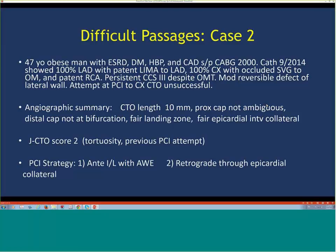The CTO score was 2, because the proximal circumflex was extremely tortuous, and the patient had been tried before. Our attempt, as always, or almost always, was antegrade intraluminal, and then if that failed, which we didn't have too much expectation for, we thought we would try the epicardial collateral retrograde approach. So you can show the angiogram.